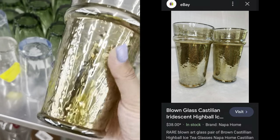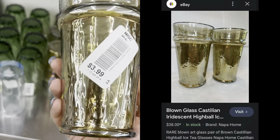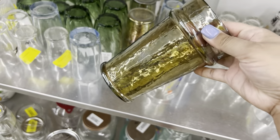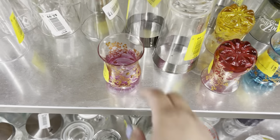So I really love these. I thought they were vintage marigold glasses, but they're not. It looks pretty modern. See, I just popped some comps up here on the screen. They're gorgeous, though, but I'm not gonna purchase those. But if you need them, come and get them.